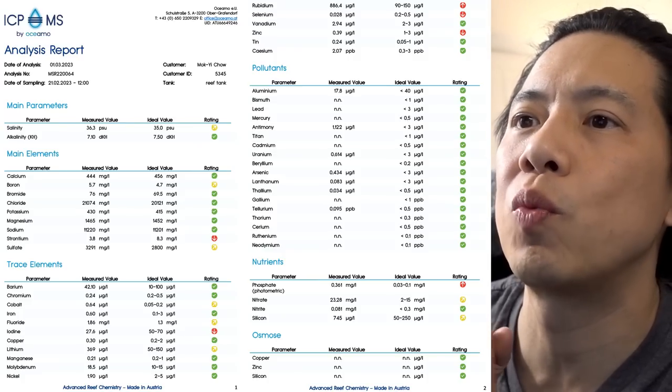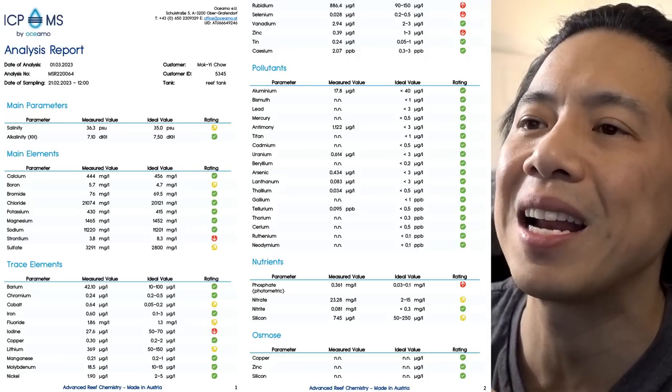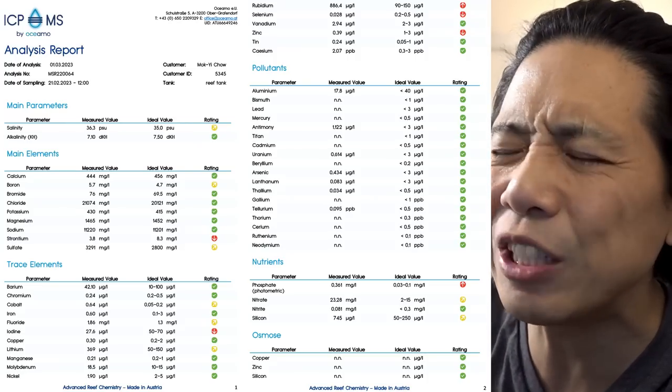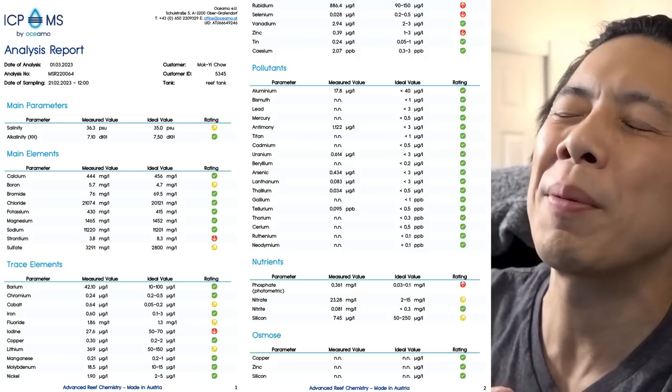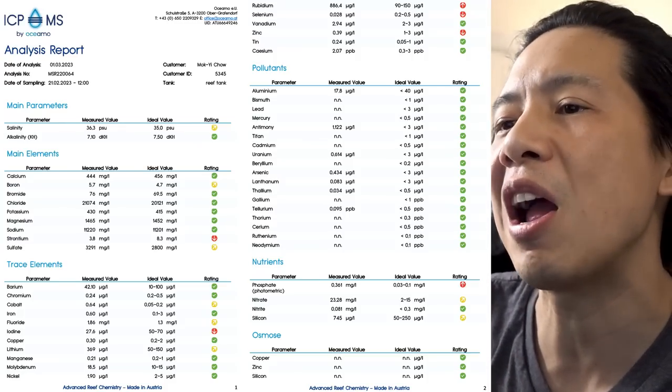My number one concern is whether I have pollutant or some kind of toxin in the system. I had a little bit, but nothing to really jump out and say this is the problem. So I'm kind of ruling that out. Nothing really got into the water.